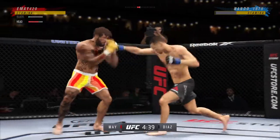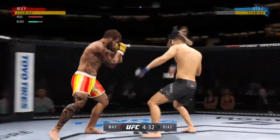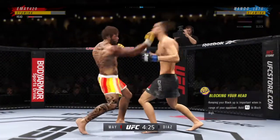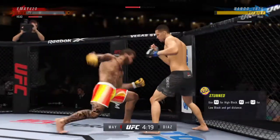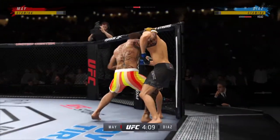Really making good use of his reach advantage there with that punch. All right, so a nice job there defensively to raise the guard and prevent any damage. He needs to start looking to finish now because he's got his opponent hurt very bad. Strikes here, DC. This could be the beginning of the end.